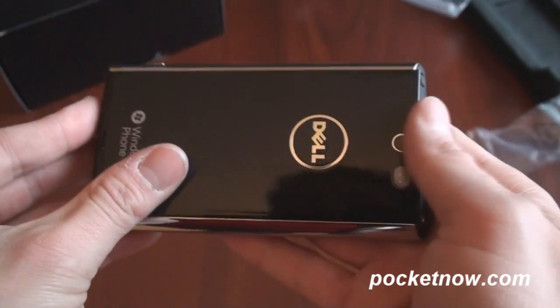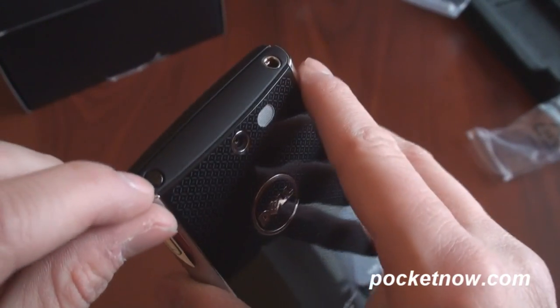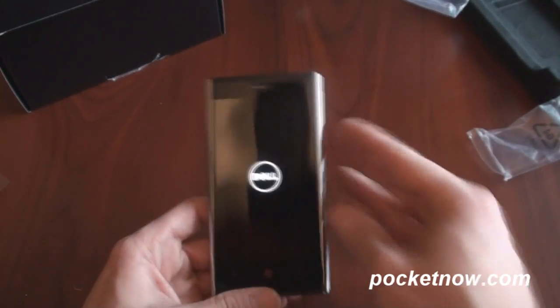Got a nice flash on the back. The dedicated camera button. Let's see if we can get this on. Okay, here we go. Let's find the power button. Did you see the power button? Is this it? Yeah, that's the power button. Remarkable. Okay, so let's let it boot up, if that is the power button, and it is.